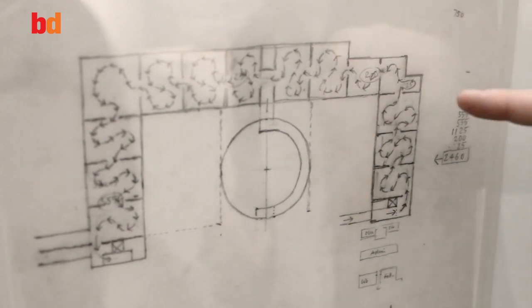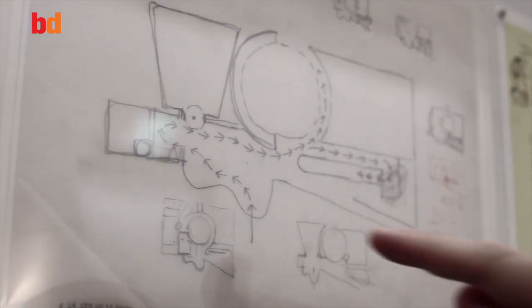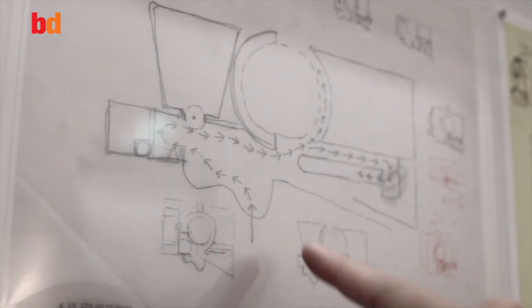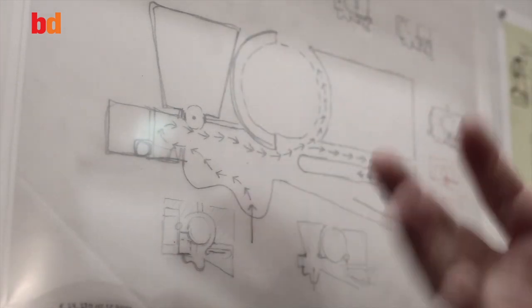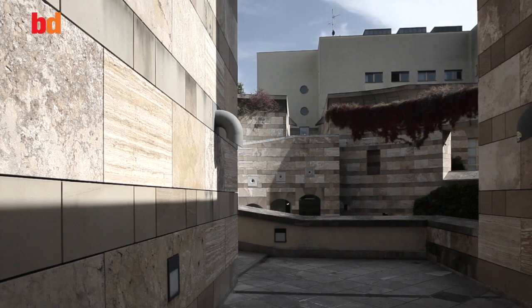And what is even more interesting is the notation focused on the central element of the project, the internal patio with a circular shape, which is actually a path that citizens can use to overpass a slope of the hills of Stuttgart and to pass from the court of the city center to a higher court without actually having to enter the building.